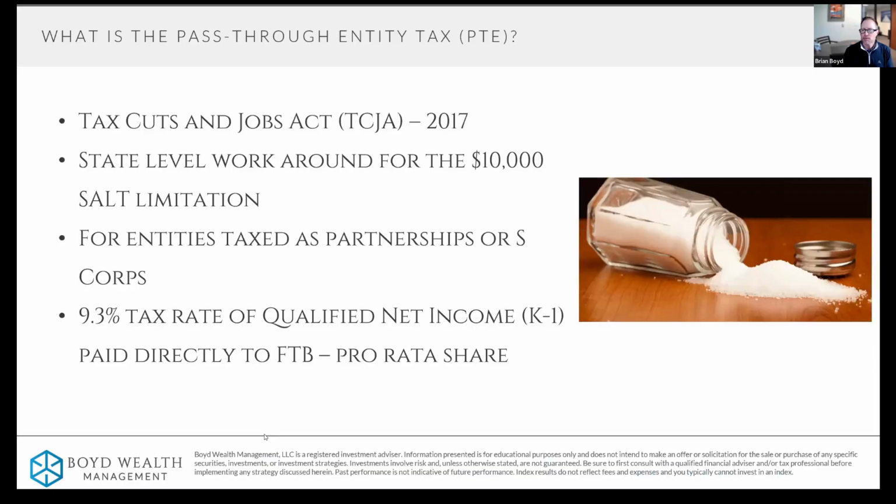Yeah, let's just tell people a little bit about what it is. So this is really born out of the Tax Cuts and Jobs Act, the TCJA of 2017. And one of the components of that act was that it severely limited the deductibility of state and local taxes, known as the SALT tax, on one's federal tax return to $10,000. Before, it was unlimited. And in super high tax states like California, New York, people are paying significantly more than $10,000 in state level taxes, property taxes. So the Tax Cuts and Jobs Act limited that deduction on one's federal return to just $10,000.